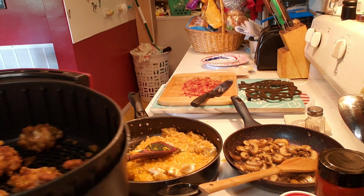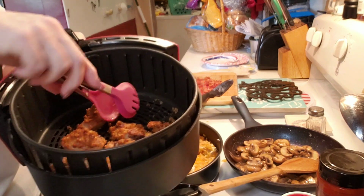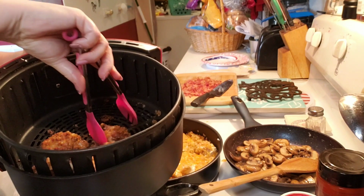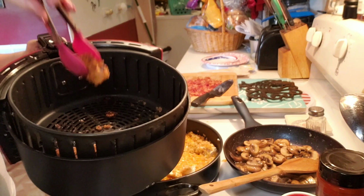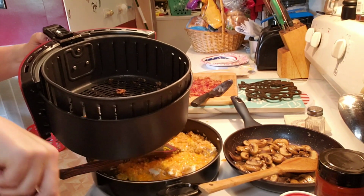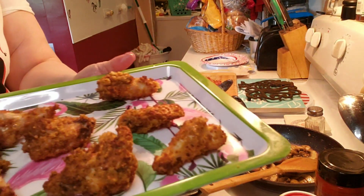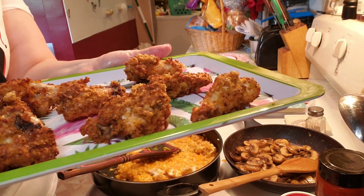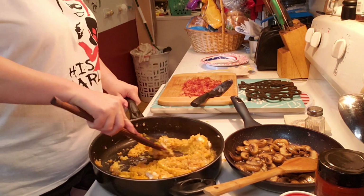Okay. Now, I'm going to go ahead and put these out here. I got a tray here. I'm going to put them on the tray, and then I'll hold the tray up and show you what they look like. They look absolutely amazing. Okay. So here's the finished first 8 wings.